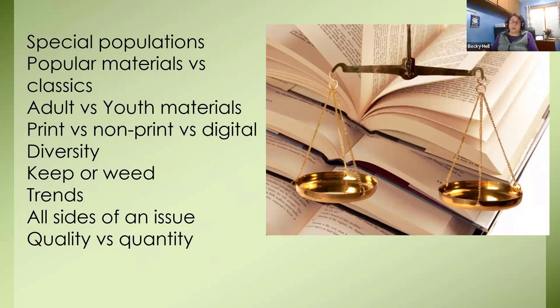Each of these categories could be its own hour. So I'm not going to go into each of these now, but we will come back to the second one there, popular materials versus classics. So along with budget, small and rural libraries have always faced unique challenges, things like limited staff and time constraints.